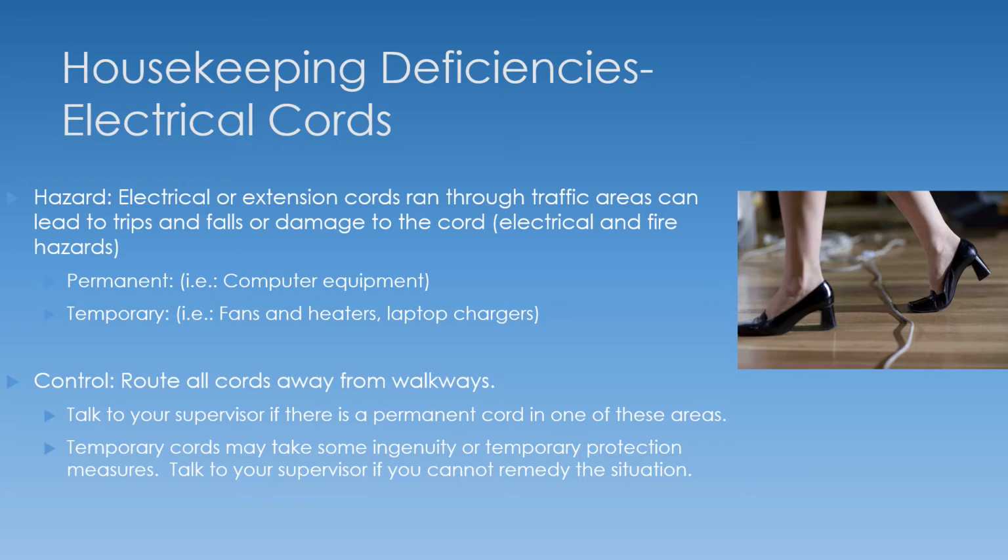In these situations, occasionally we'll find permanently run equipment like computer cords in these high traffic areas, but more often we'll find temporary cords like fans, heaters, laptop chargers, things that might get moved at the end of the day or at the end of the week. But these are probably more of a hazard because they're not always there. Always route your cords away from walkways. Talk to your supervisor if there's a permanent cord in one of these areas. Temporary cords might take some ingenuity or temporary protection measures like covering them. Talk to your supervisor if you can't remedy the situation on your own.